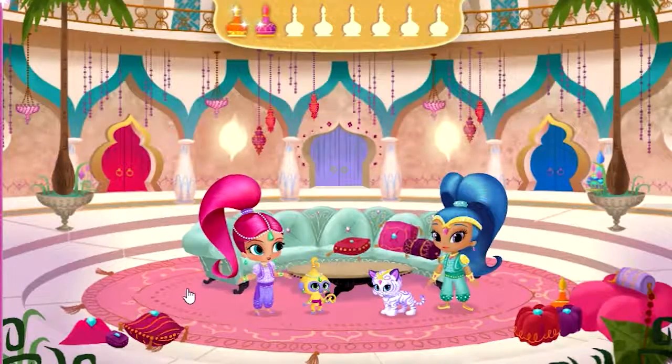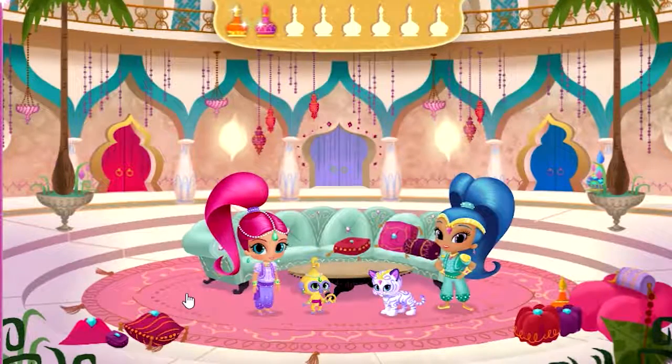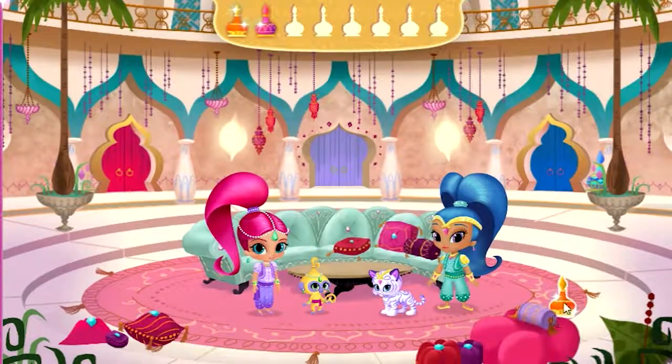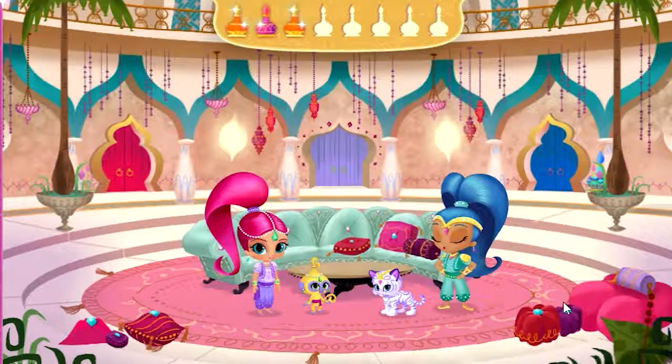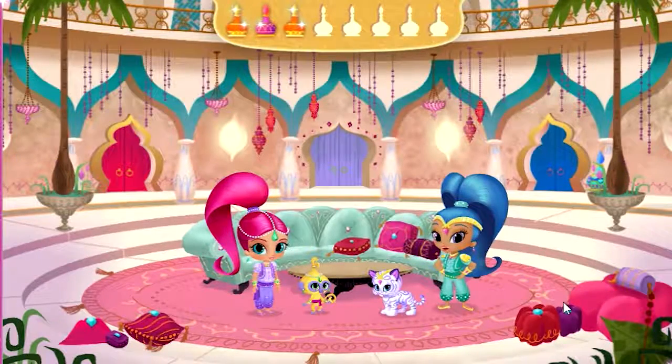Isn't our palace genie-rific, Shine? It's like I always say, if a palace isn't divine, it probably isn't mine. You found a genie bottle! Just what we were wishing for! There's still one more genie bottle in this room! Where in genie world did we hide it?